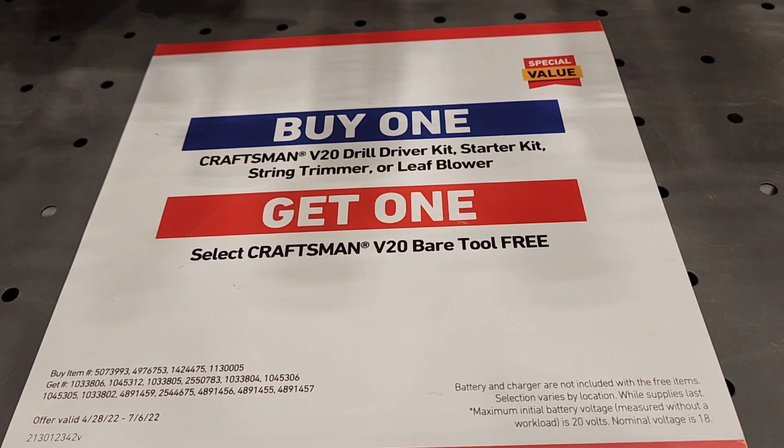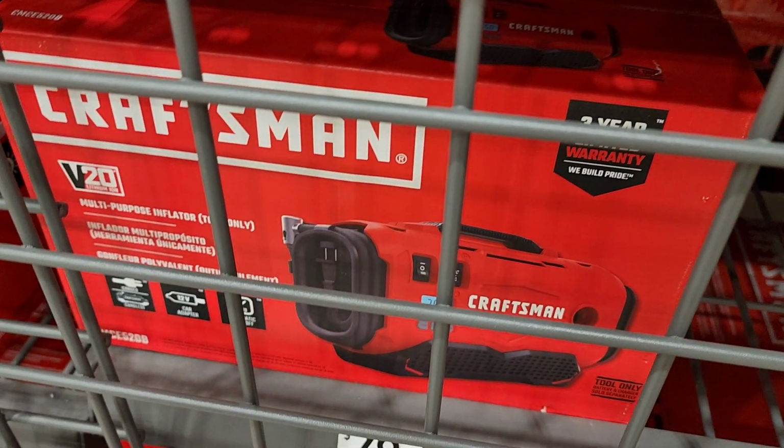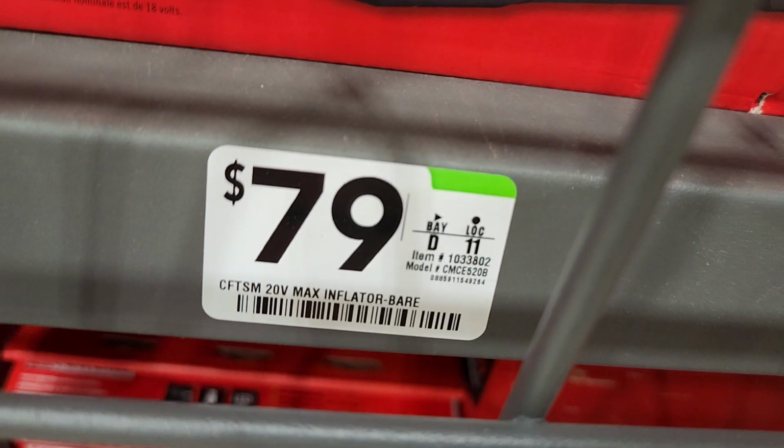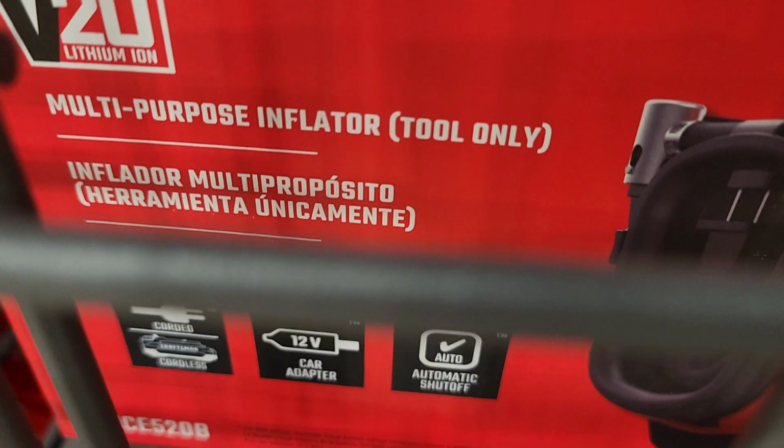Then they got the Craftsman buy one get one free. So you can buy the starter kit, you can buy the drill driver kit, you can buy the string trimmer or the leaf blower. You're gonna get a bare tool for free. So definitely check it out, guys. Last week on my other video, I did have the pictures of the display. This store did not have that, so if you guys want to look at that, make sure you watch my previous video. This is one of the tools you guys can get for free.